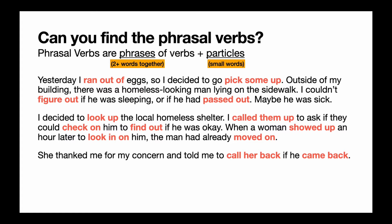The next phrasal verb is look up. Look up means you try to find information about something. So look up the local homeless shelter means find information about the homeless shelter. That means you can either use the internet or a book, a phone book, to find information about this place, maybe the phone number or the address.